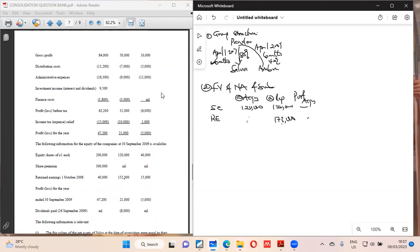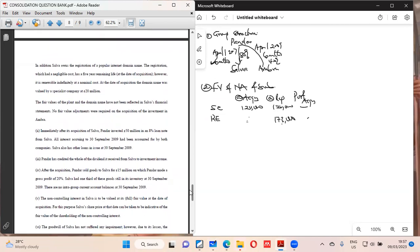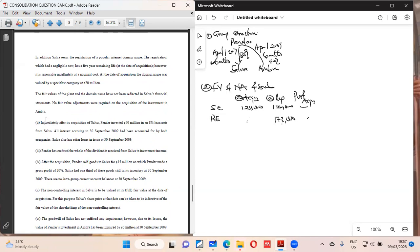I told you that they've told us that there is an interest over here. They issued it immediately. So it means that the post-acquisition profit has interest in it between the two companies in the group. And we all know that intra-group loans are cancelled off, just as the interest too is cancelled off. So that loan, he said immediately after acquisition, tells us that there is an interest of 8% of the 50 million. Bear in mind, they did it for 6 months.